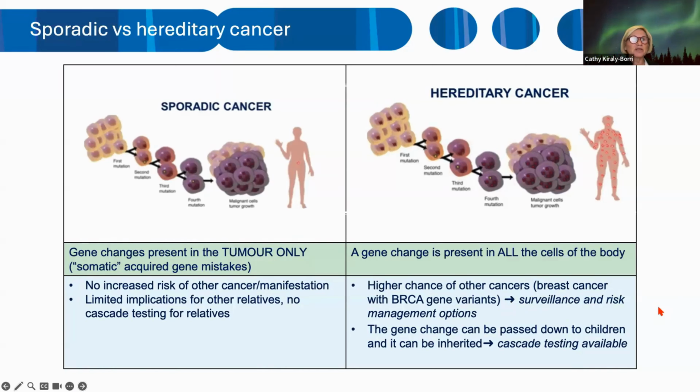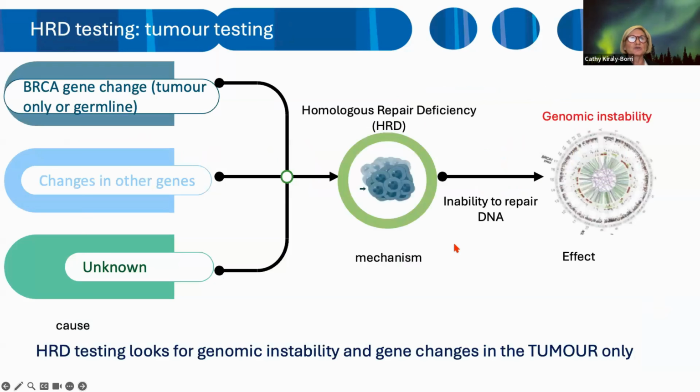I'm just going to stop there because I think my next slide was really to say what Paul has extremely well explained about the HRD, which is a feature of the tumor that can have different causes, and the different causes can be either that there is a BRCA gene change, which can be present only in the tumor or can be present in all the cells of the body. They can be changes in other genes, and sometimes we don't know what causes it. But the effect that Paul mentioned is genomic instability or the genomic scar, and that's something, again, you can look for in the tumor only.